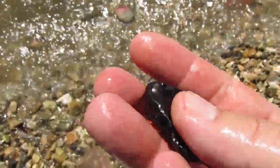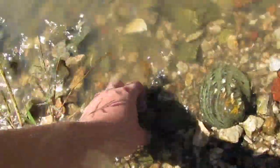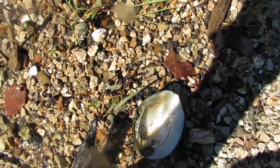There's a nice piece. I saw a really nice clear one, but well, the waves took it. It's all right. Somebody down in Louisiana can find that. Here we go. Here's a good piece that just washed out. And it's right beside a couple really nice looking shells. That's really pretty in there.